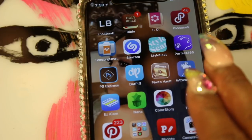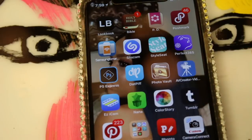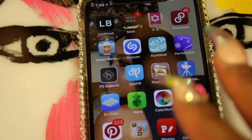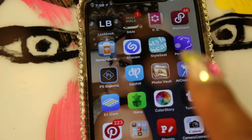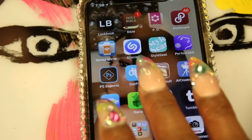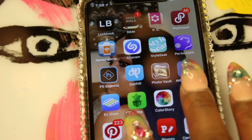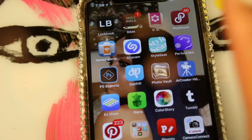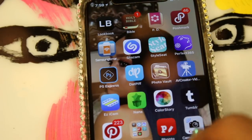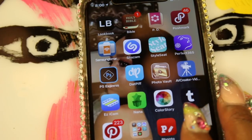Perfect 365 is like a Photoshop app that I haven't used, which is why it's back here. Some of this stuff on here is stuff that I downloaded and I haven't really played with it. I think this means Photoshop Express. Haven't played with that. That Piff is a mixtape website where you can download mixtapes. Photo Vault is a place where you can save pictures that you don't want anybody to see, honey.